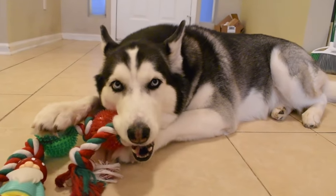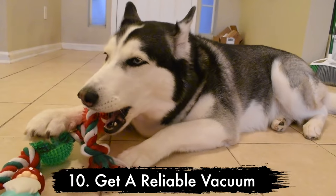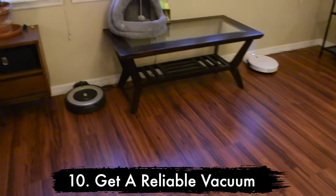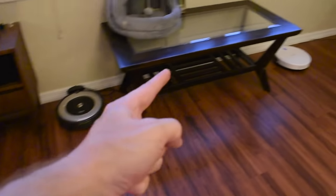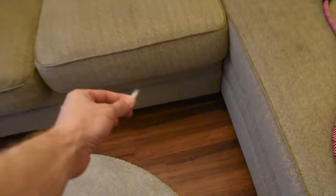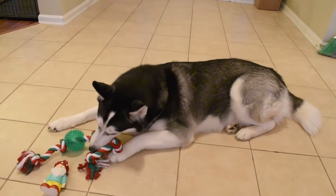And last but not least, this is number 10, the very last one. Get yourself an incredible vacuum cleaner. If you just got a Siberian Husky puppy or you're thinking about getting one, Husky hair is your ultimate enemy. You need an army of vacuums. This entire floor was just vacuumed only moments ago. And look, dude, fluff everywhere. So I can't stress enough, pick a quality vacuum.